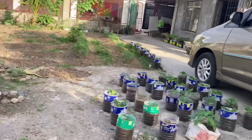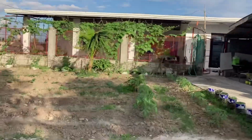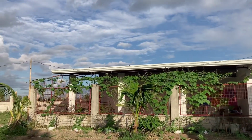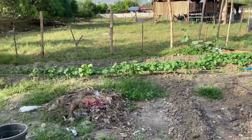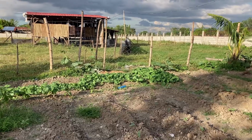Now if we go over here, ta-da, you guys can take a look at the farm even better. There are some veggies over here, more veggies over there, and then here we have the stuff that I'm going to harvest.